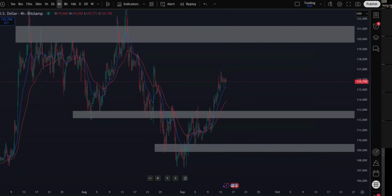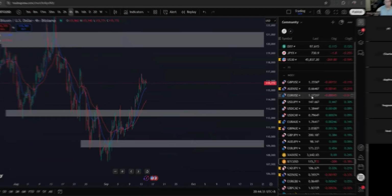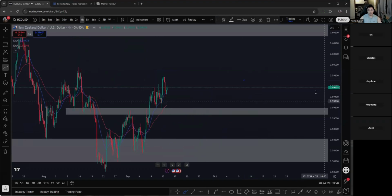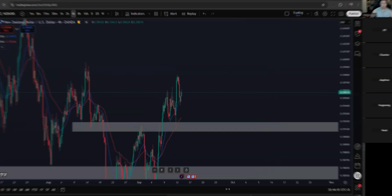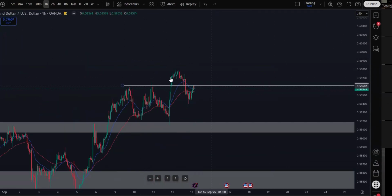Is it a valid sell on TPF on NU at 0.5961, targeting 0.5925? But that's only like a 36 pips move, Joseph. Let me see. Oh, okay, I get it. So Joseph is asking, can he short a TPF here? This one, correct, Joseph? This one?